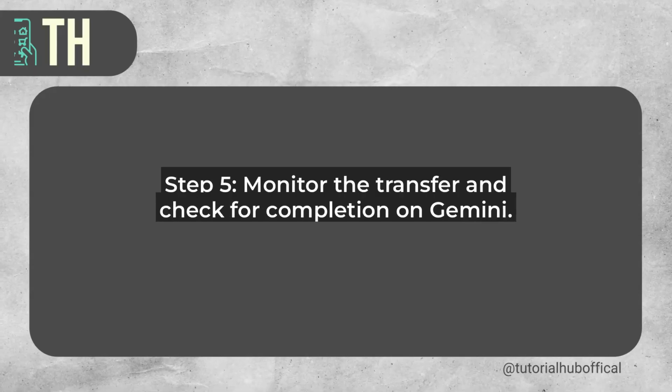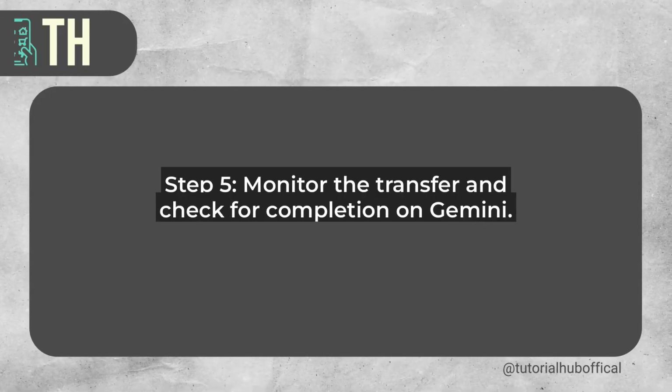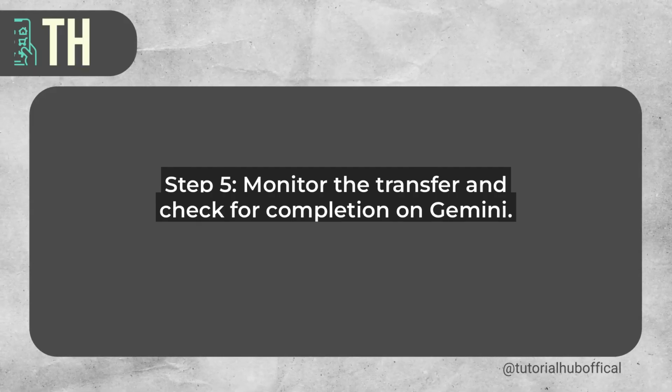Step 5. Now, sit tight and monitor the transfer on both platforms. It might take a few minutes to an hour, depending on network traffic. Once it shows up in your Gemini wallet, you're all set.